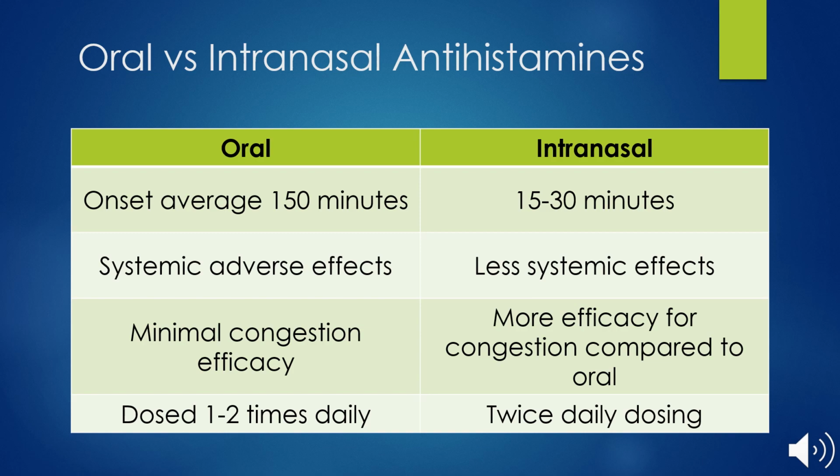So just to compare the oral versus intranasal, oral onset averages about 150 minutes or just over 2 hours, whereas intranasal is very rapid, 15 to 30 minutes, you'll see the effect. Oral has more systemic adverse effects than the intranasal route. And both of these have limited efficacy for congestion, but the intranasal does have a little bit more efficacy compared to the oral. And then the oral is nicer. Usually it's only once a day. Some are twice a day, but the majority of the time the oral antihistamines will be once a day dosing, whereas the intranasal are usually twice a day.